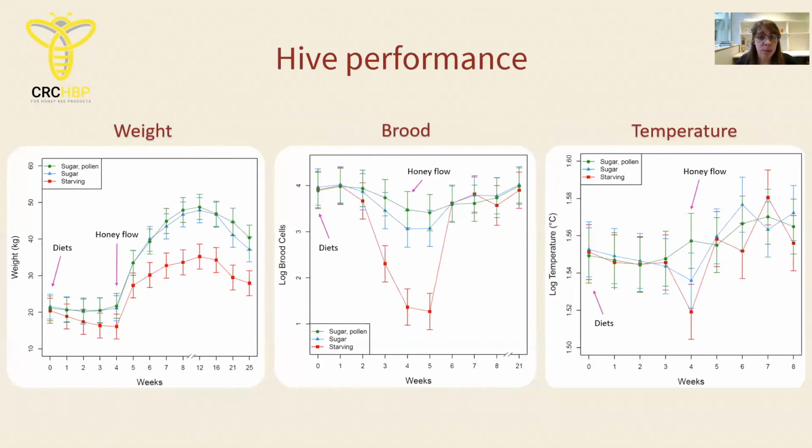Okay, as high performance results, here I have some of the measurements we take. First, I have the weight, the quantity of brood, and the temperature. These are the weeks we were measuring. Before the 4 weeks we give the diet treatments, and after this, we went to the honey flow.